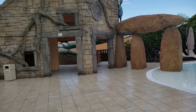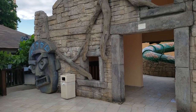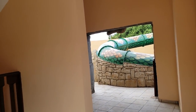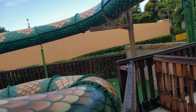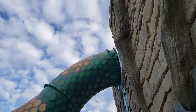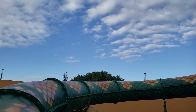I have not been in this part of the resort because we didn't bring the kid, and she'd be too big for this part anyways. So I'm seeing this for the first time as well. Well, I might want to come back now and do this, now that I know that there's a water slide here. Guys, look at this. Comes down, loop-de-loop around.